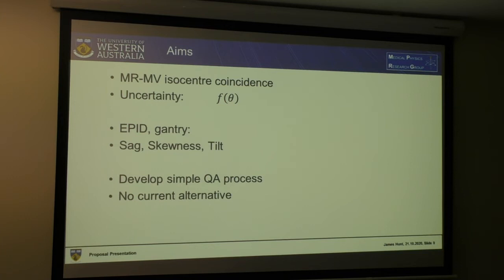Also, amongst my aims, if this is successful and my algorithms work out well, I'm hoping to turn this into a simple QA process that could be used for any Elekta Unity. It's QA, so obviously we need every machine to be accurate, and you can't just test accuracy once, it needs to be an ongoing process. There's no current external alternative to checking this. The Unity does have its own alignment tool, but it's not as thorough as what I'm hoping to achieve.